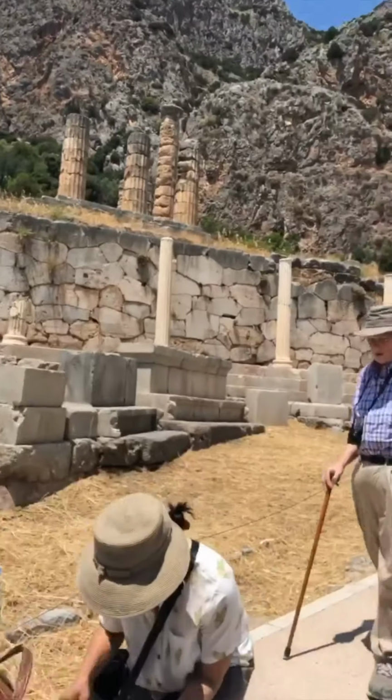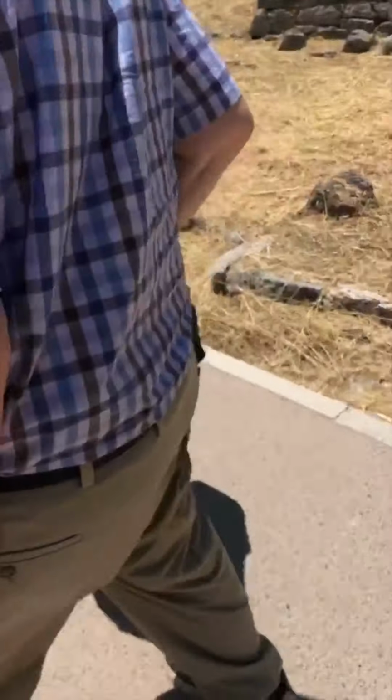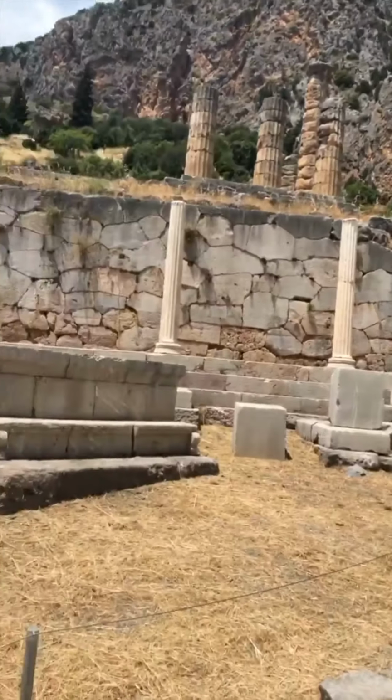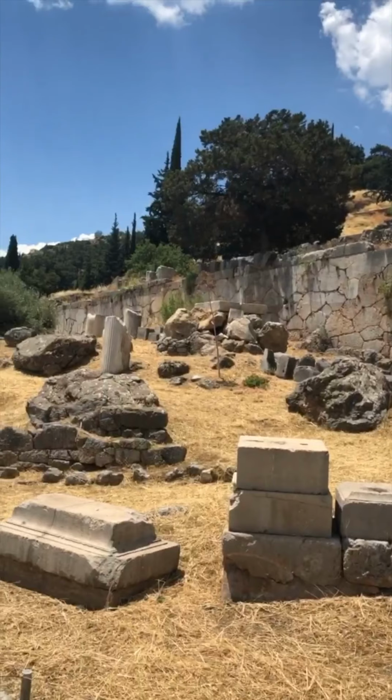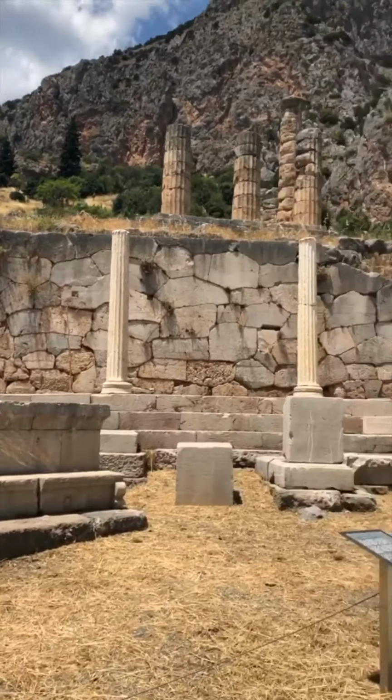Yeah. So I found a little shade, and I'm sitting here looking at the retaining wall that the Romans built. So you can see the little cat. Obviously the cat doesn't want that food. But there's the retaining wall right there. So you can tell, like, each one of those, I guess they're limestone, I guess.